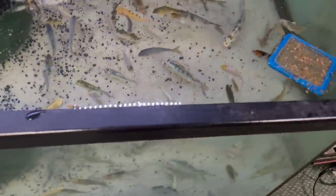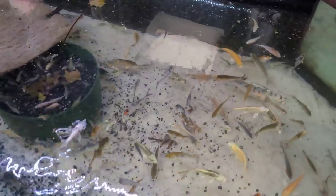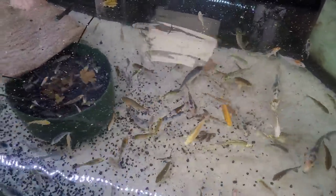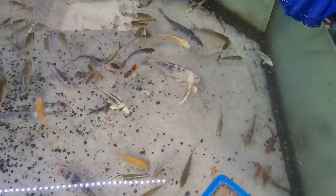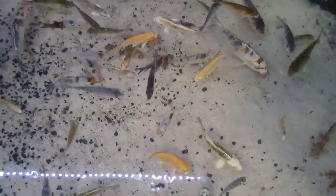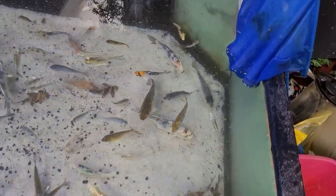This is a cold water tank, so the water's probably around 65 degrees. We have warm water pumped in at a slow rate, but it is in a colder room, so these guys are pretty much in their optimal temperature right now. But just like that, most of the food is gone. You will have a few stragglers coming in, cleaning up the bottom.